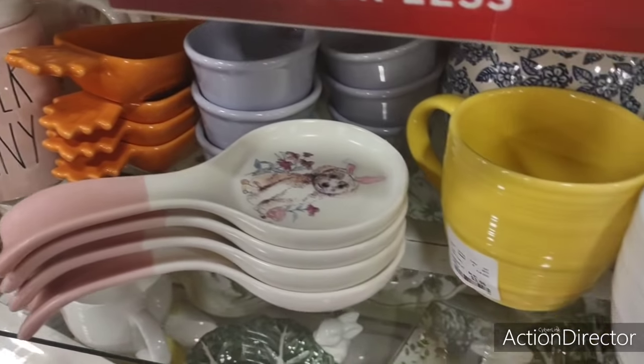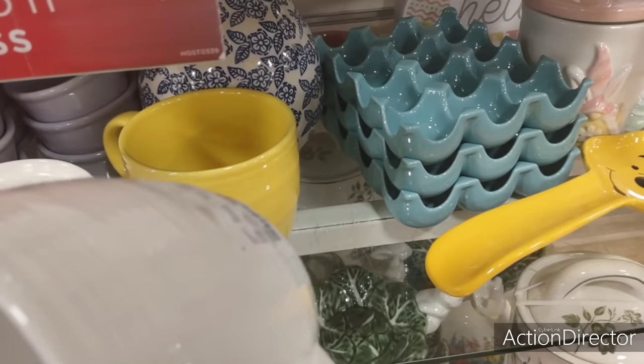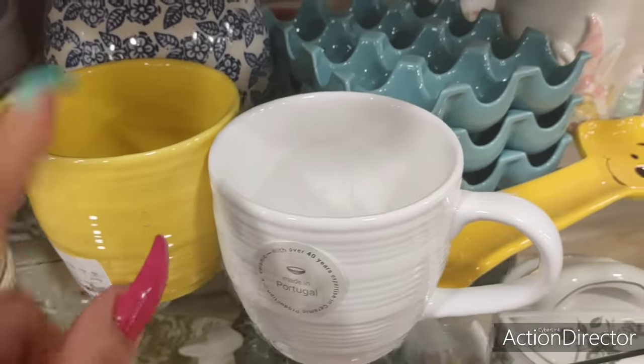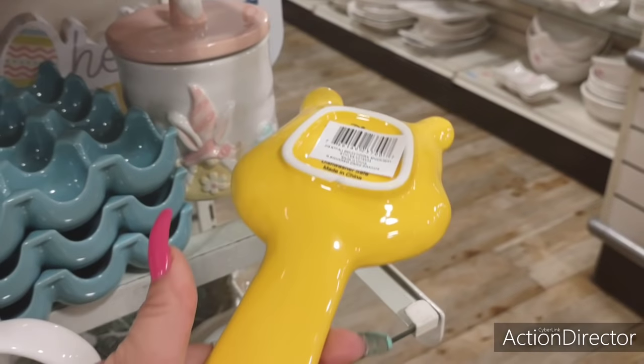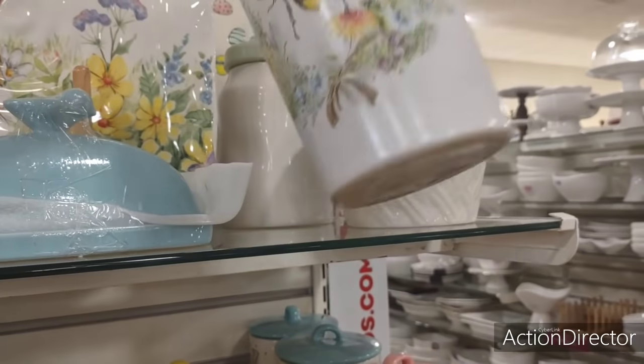$4.99. That is super cute. Alright, I love these mugs. $3.99. I like the yellow. That's what I like. I should be more specific. Alright, this is Winnie the Pooh. $5.99. Ooh, life is so sweet. This is Melamine.